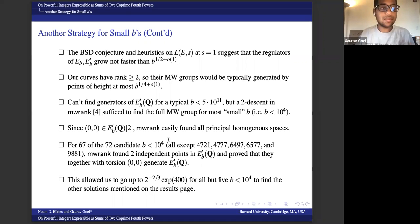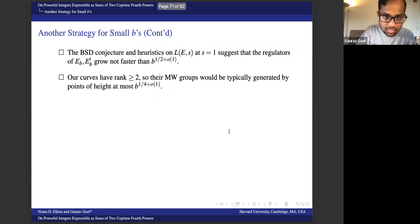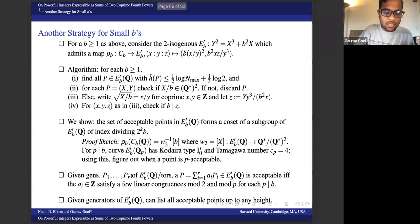Right, actually, so we do expect that, and we have shown, in fact, that there are infinitely many solutions, just because of what we did here. Because I claimed on a previous slide right here that, given generators of the Mordell-Weil group, you can write down a few linear congruences, mod 2 and mod p for each prime p dividing b, such that the points with these coefficients form an acceptable point. And so if there is one solution to these linear congruences, then there are obviously infinitely many. And so we've shown that there are infinitely many solutions. In fact, for each b that shows up, there are infinitely many solutions with that particular b.